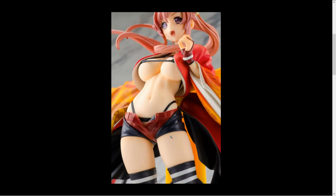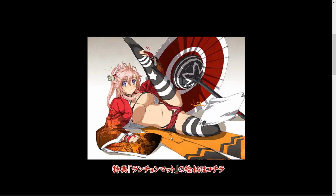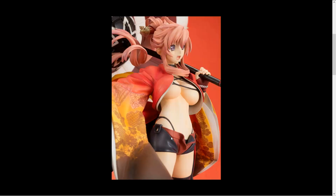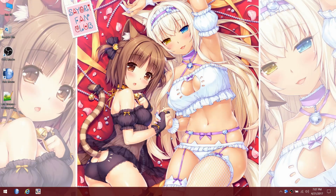I do see this one show up a lot on AmiAmi pre-owned, so she's not a very rare figure, it looks like, or hard to find at least. So yeah, I think she looks good, but like I said, I'm not planning on getting her, and I'm not searching for her or anything like that. So yeah, looks good. If you like her, get her. If you don't like her, don't get her. Hyakka is a very ecchi show, so of course she is kind of ecchi, but they're not exposed or anything.